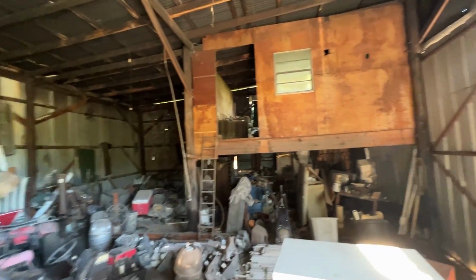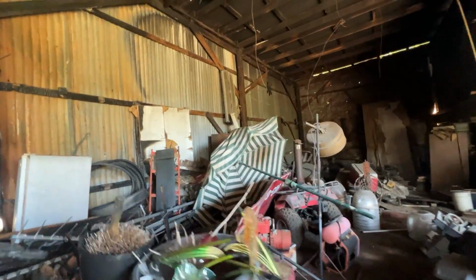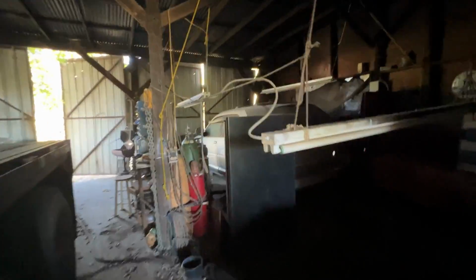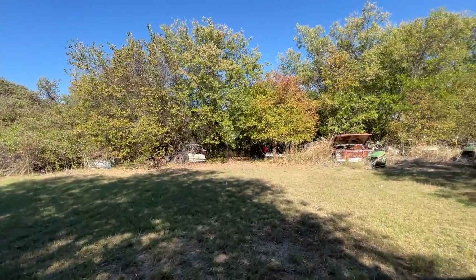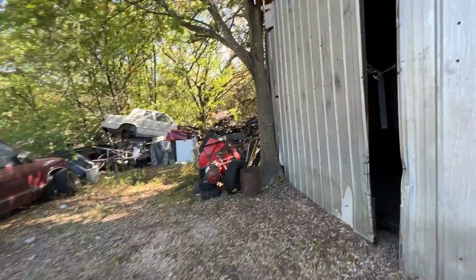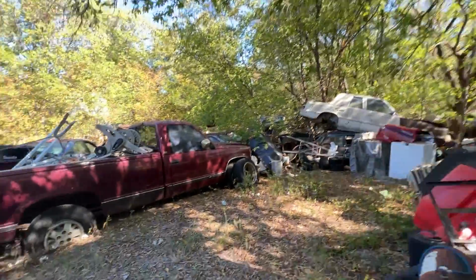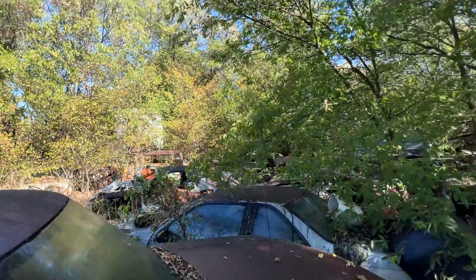Like she said, the husband passed away. Left her with everything. So there's really no telling. She doesn't know prices of stuff, so we said we'd just look up market value on things. It's a nice Lincoln welder. I was hoping there'd be some cool cars in here. Nothing. Chevy truck cab.